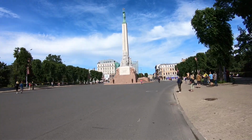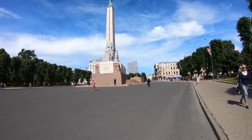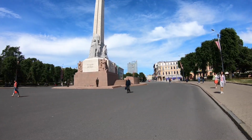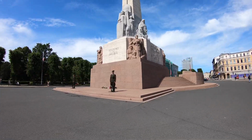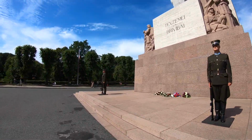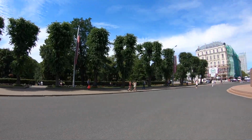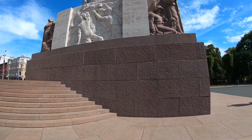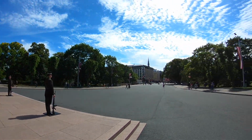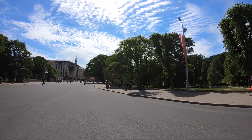Freedom Monument was built in 1935. A 31-meter stone column and a 9-meter statue of a lady, Milda, holding 3 stars. So we turn back towards the old city. We continue our ride through Riga in the old city.